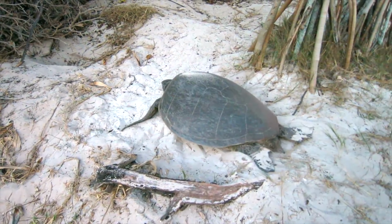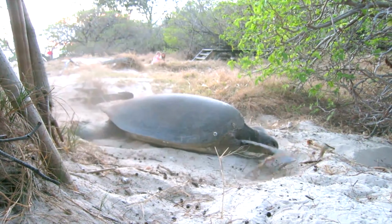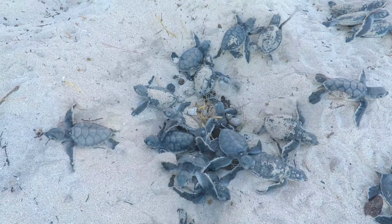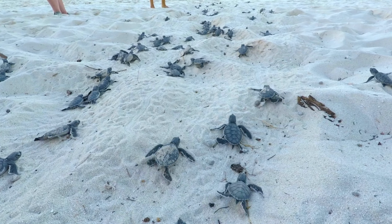The other aspect are the turtles. We've learned so far this season, there have been 1,600 nests and counting. About 100 turtles a night come and nest, and we have seen things we probably thought we'd never see in our lifetime, from mother turtles coming up and laying eggs to the hatchlings erupting from their nest, and literally 75, 100 turtles marching down to the sea. It's been an incredible experience. I don't know if we can capture that all in our short little video, but we're sure going to try, and we hope you enjoy it.